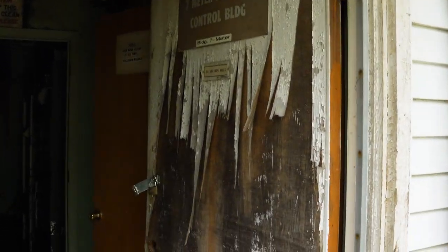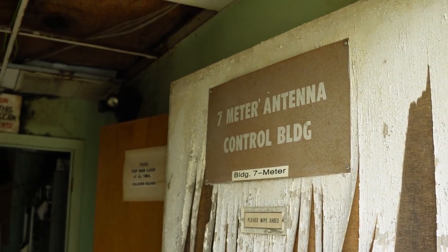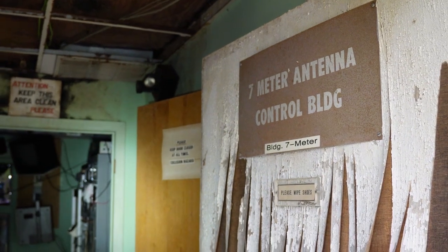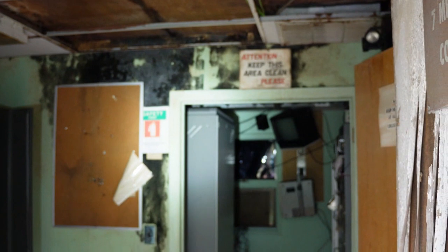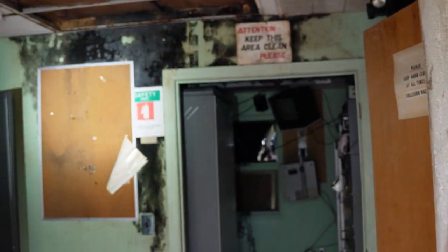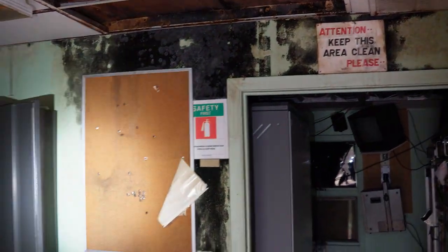About to enter into the 7-meter antenna control building here on Crawford Hill. There is no power here. Everything will be by flashlight. This building is locked. It is frozen in time. As you can see, there's a lot of black mold.